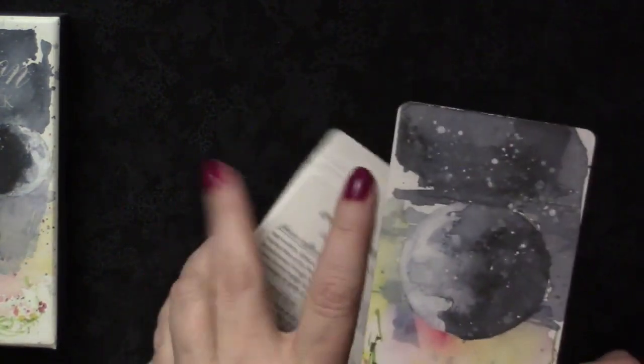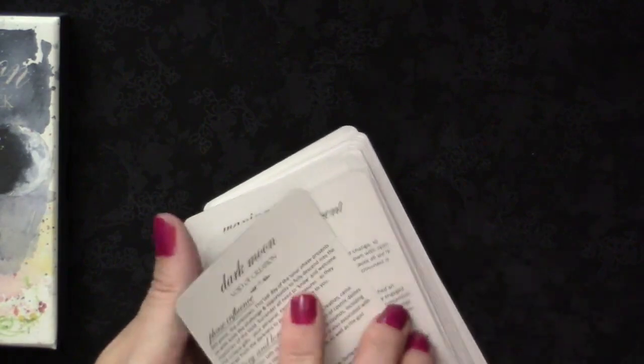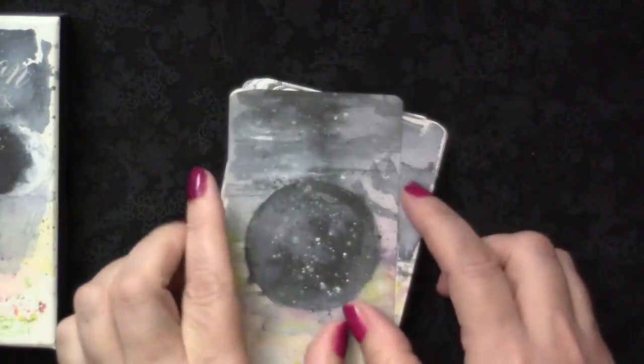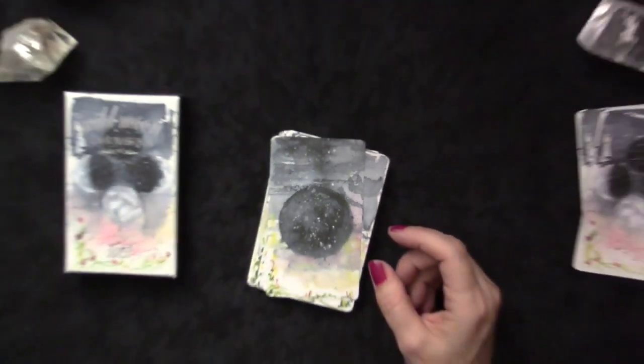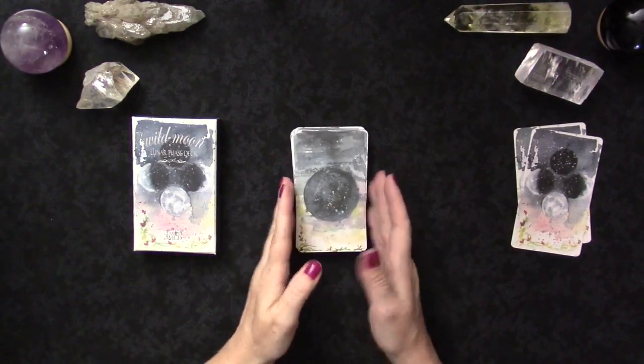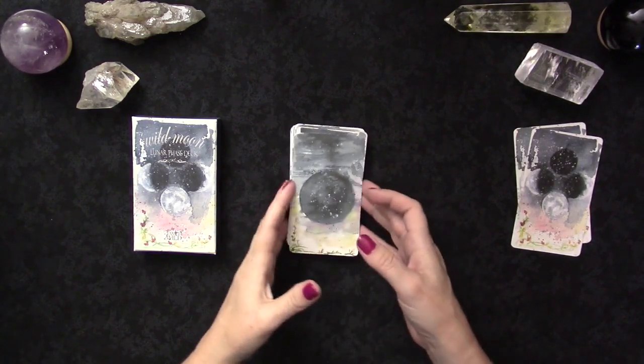I'm going to get a little pouch for my planner to be able to put that in for the day and kind of focus on the energy. So how would I use these cards? Of course, is the question. I guess I don't necessarily see this as an oracle deck to randomly draw, because it's very specifically based on the days of the lunar cycle. Now, could you do that? Of course.